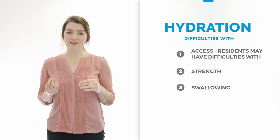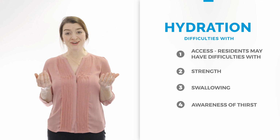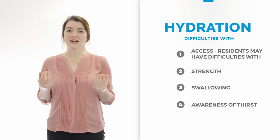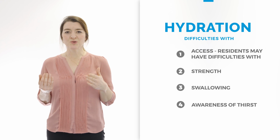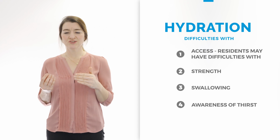Also, particularly for those who have dementia, they can often lose their awareness that they're even thirsty, and they might not remember that they need to drink the way that we might, and so they might need lots more encouragement to make them drink at regular intervals throughout the day.